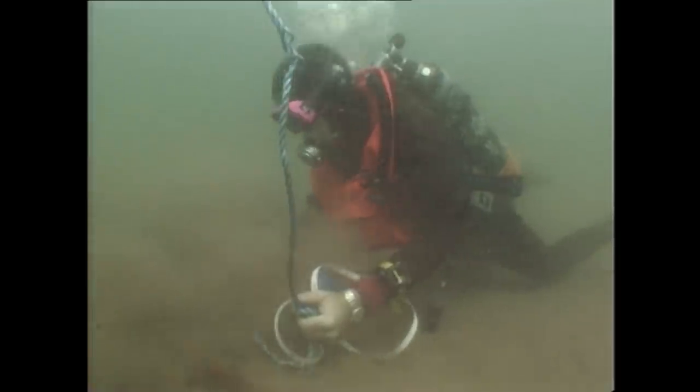It would be lovely, wouldn't it, if we took the sand off and actually saw some timbers sticking up, some of the actual ribs of the wreck. Well, they've got to be there, haven't they? Looks like they've got the trench surveyed in there. Brilliant. So we're ready to start.